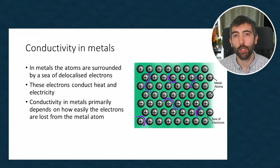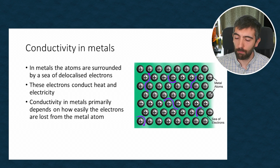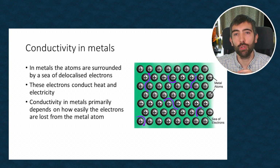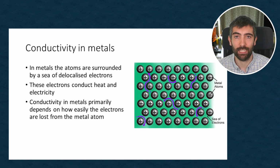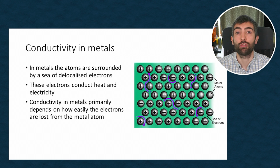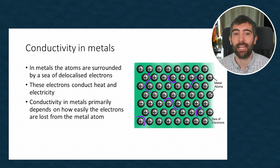Before we can talk about why copper, silver and gold are so conductive, we first have to understand a little bit about how conductivity works in metals. In metals, multiple metal atoms come together and lose their outermost electrons to form positively charged metal ions in a sea of delocalized electrons. These delocalized electrons hold the metal together, and they are also able to move freely through the material to carry heat and electricity. The more easily these outer electrons are lost from the metal atom, the more freely they are able to move through the whole structure, and then the better they're able to carry heat and electricity.